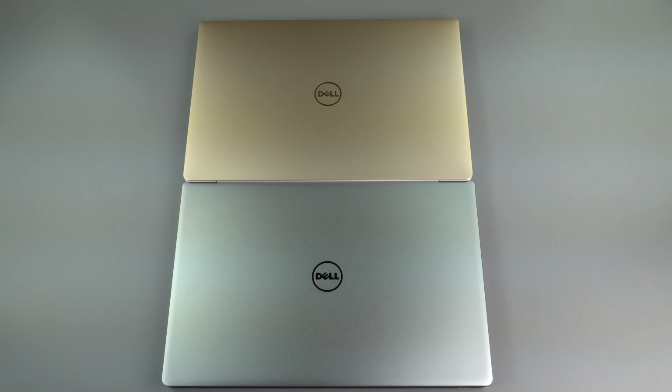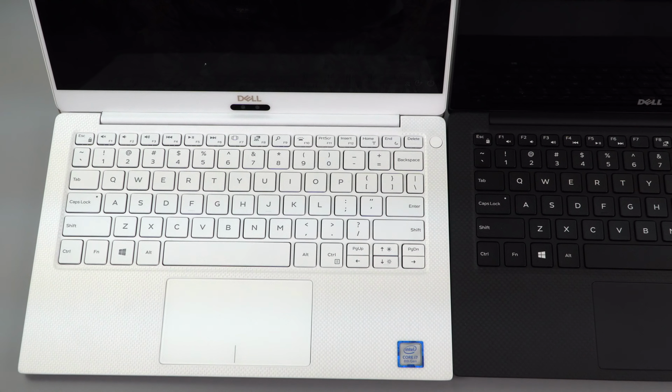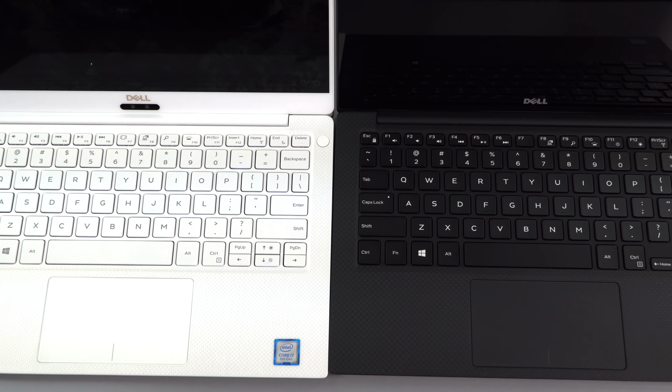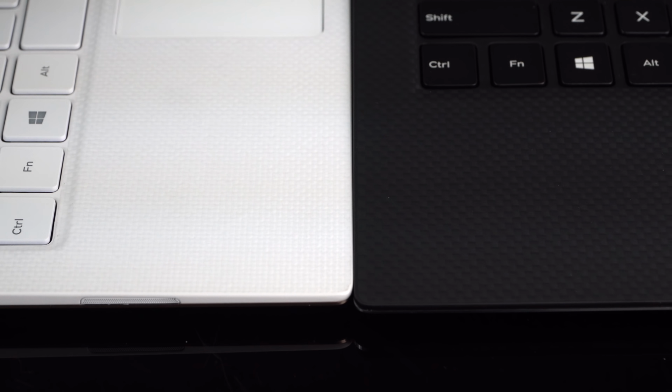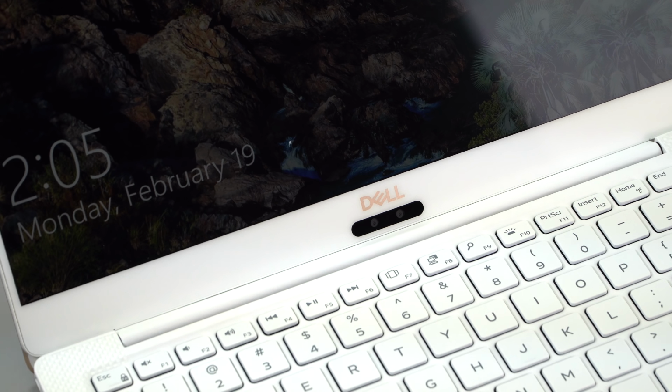Now, if you like the look of the woven white interior and the rose gold exterior, you're going to have to go with the 9370 model because that's only available in the new 9370 XPS 13. If you don't like this, however, you can still get it in the traditional dark silvery gray exterior aluminum finish and the carbon fiber black interior. The carbon fiber black interior feels better, looks a little classier, but it shows fingerprints like crazy. So it depends. That's personal preference. That one's up to you. Dell gives you the choice there.